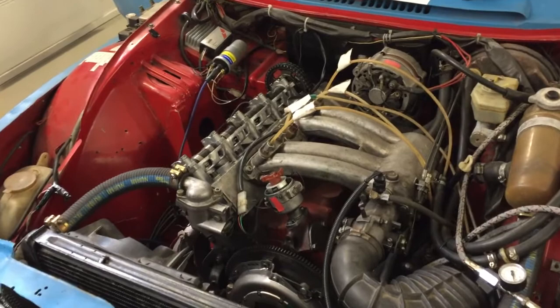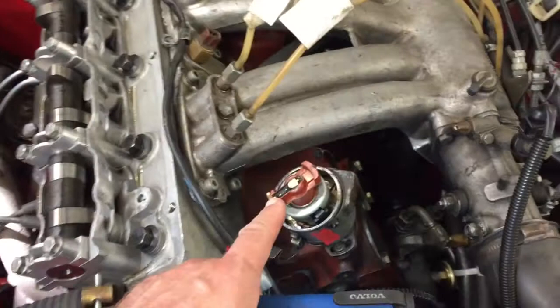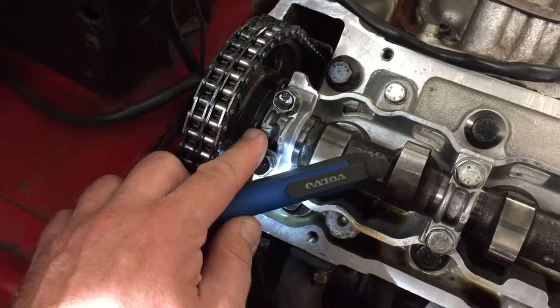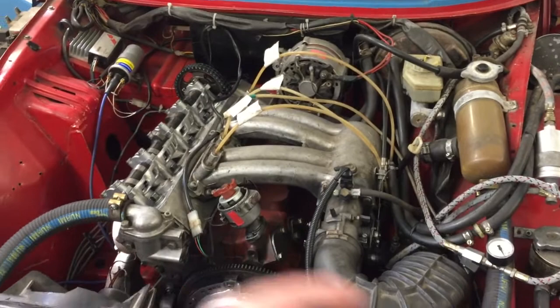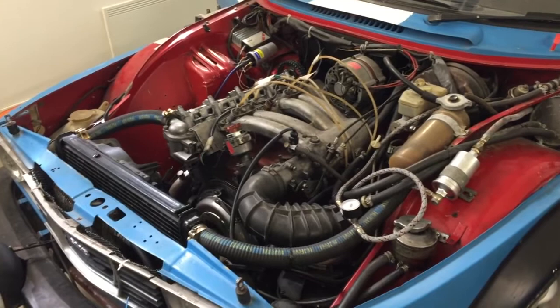But as you can see, there's the timing mark, there's the zero, it's lined up. Rotor is pointing to the first cylinder, and you can see the cam mark is just on the spot. So it's not that either. There might be some problems with the fuel air mixture, but I don't have the equipment or the knowledge how to adjust this car. So I think I will let Seppo do his magic.